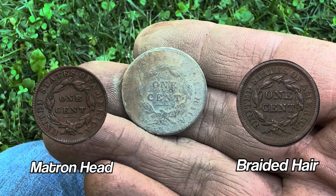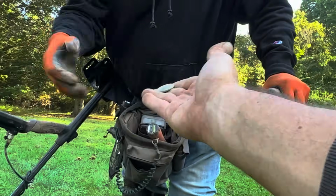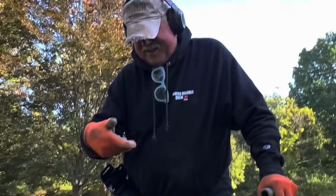So that's no line. Matron has the line. So this is the line matron, the older. Well, no date, but another 200-year-old coin. We're really knocking out some good ones, Dougie. Yeah. You can give her that one. I got a couple to give her already. We'll make her day. Nice job, Dougie.